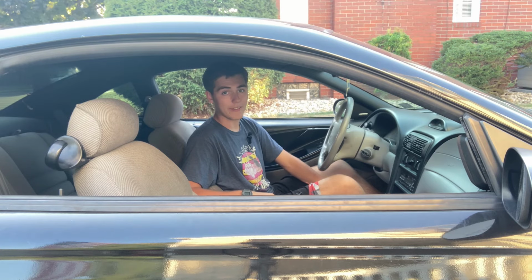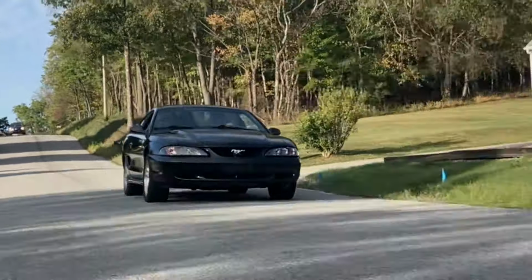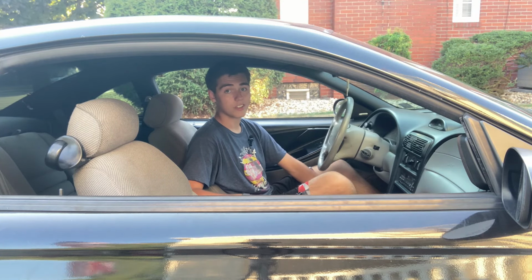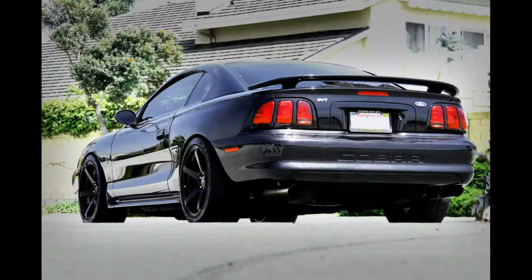Taking this thing on a drive anywhere is a great time. It has so much personality, so much presence, just so much awesome. And a large part of that has to do with how it looks and sounds. So, let's talk about it.